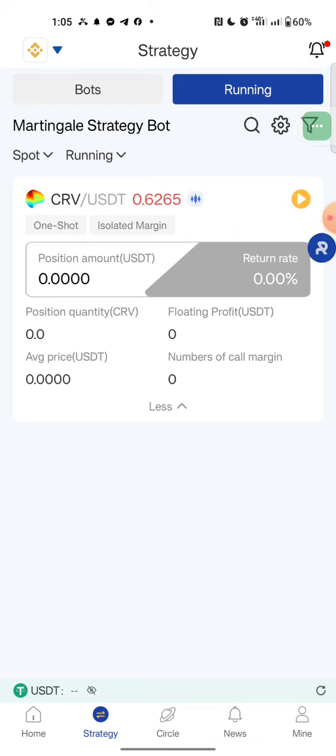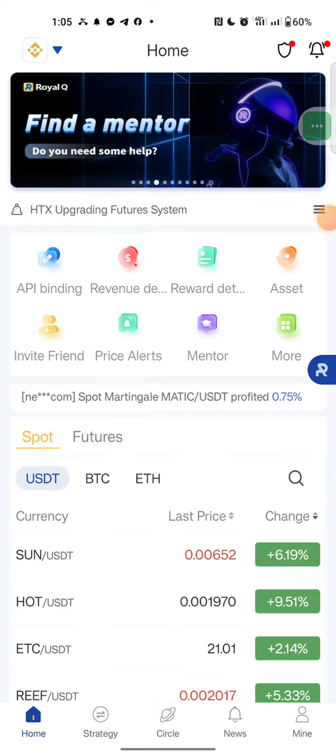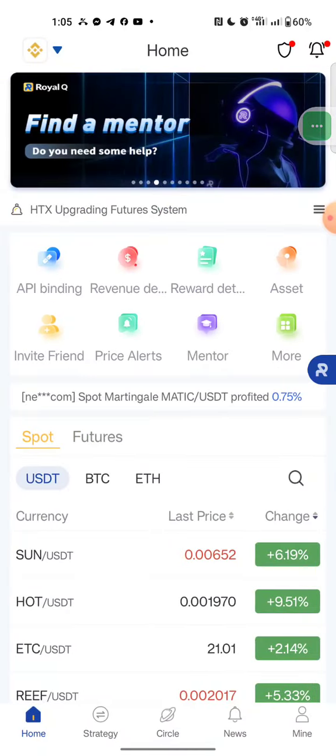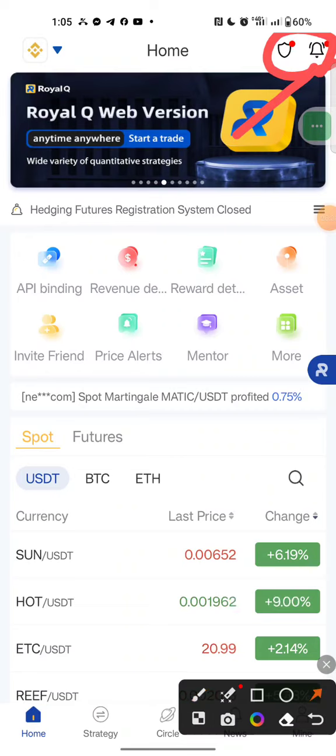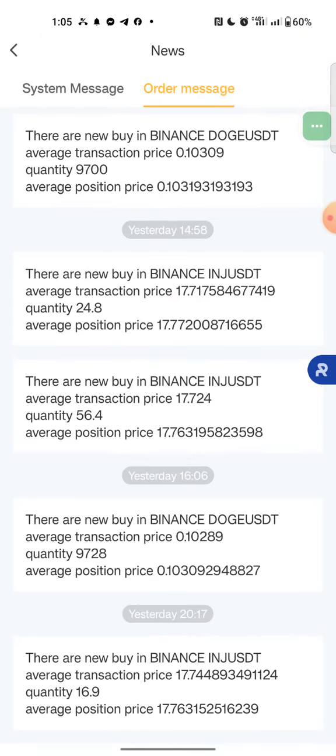Four, if you are having an Android phone, when you tap on top here where you see the bell, let me go back to home, where you see the bell, on top here, you'll be able to see when you open that the coin has been able to sell. On the order message, you'll see that the coin has sold. Then you can be able to successfully set another coin.